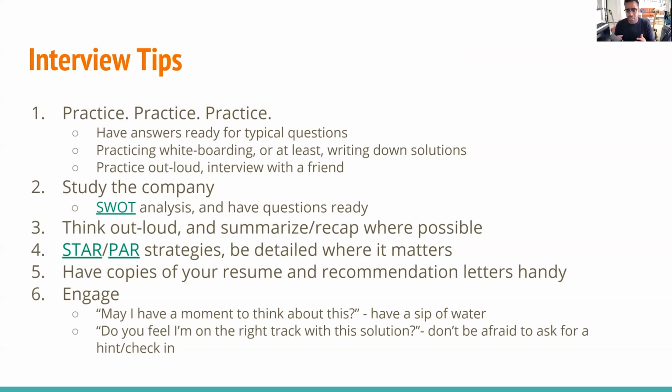You want to think out loud and summarize and recap wherever possible. Thinking out loud is super key, because as a product manager, your main job is to be thinking proactively. So we need to hear you, right? If you just go to the whiteboard or your notebook and you're not talking, I don't know if you're solving the problem. I have no idea what you're doing. I need you to demonstrate your thought process.